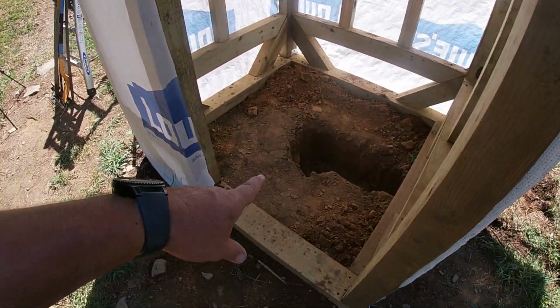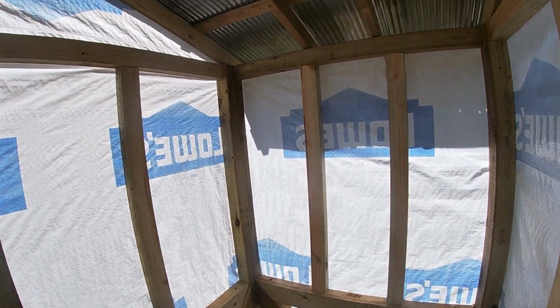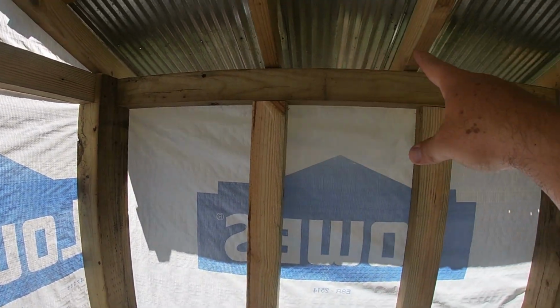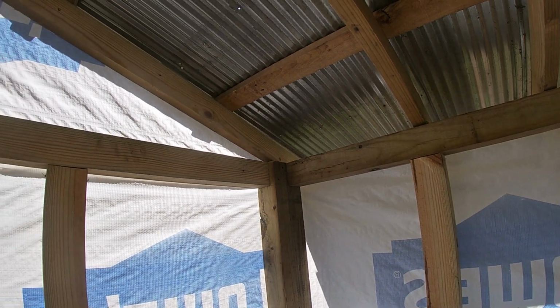But I'm still really surprised that it stayed nice and dry in here, even with it open. And then at some point too, I need to come in and close this off here. That way birds and stuff won't come in.